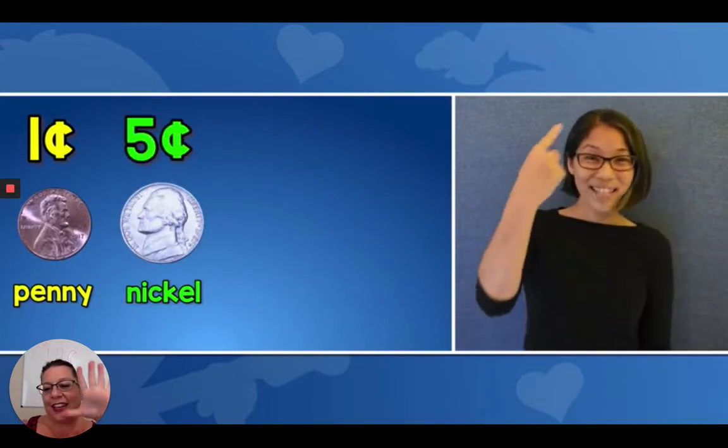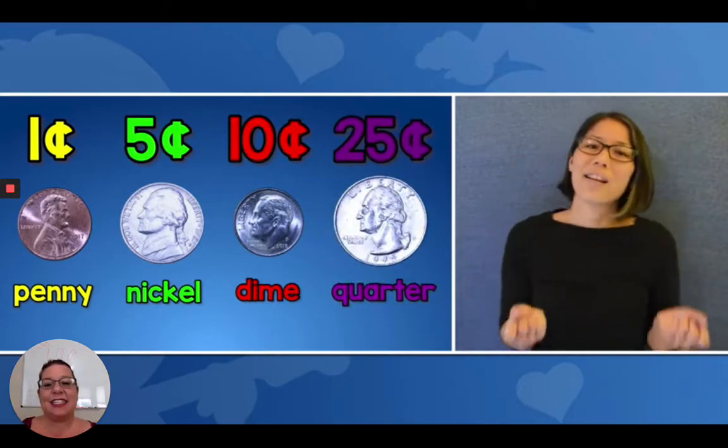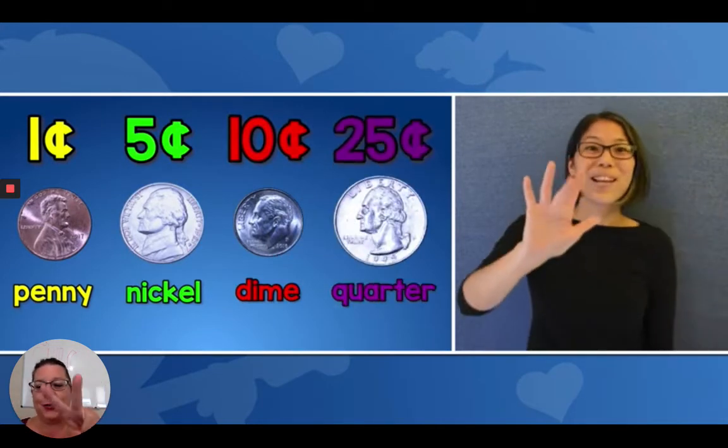How much is a penny? 1 cent. Touch your nickel. How much is a nickel? 5 cents. How much is a dime? 10 cents. How much is a quarter? 25 cents. Touch it on your page. How much is a penny? 1 cent. How much is a nickel? 5 cents. How much is a dime? 10 cents. How much is a quarter? 25 cents.